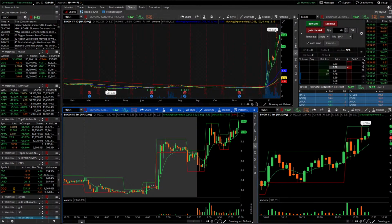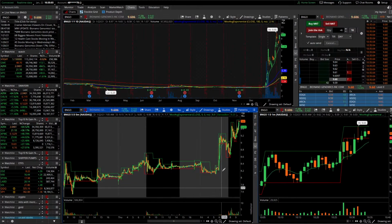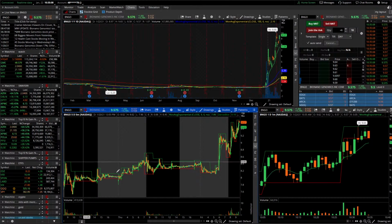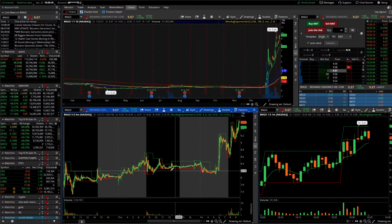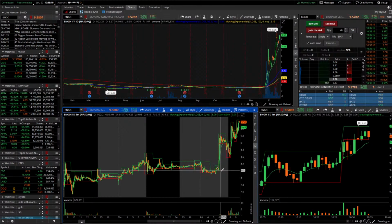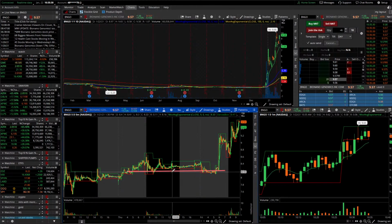Nice, 820 in pre-market. Yeah, that was a pretty good buying area. Looking back at pre-market, a lot of good support straight across right there. There it goes. So yeah, you can see all that support right there. So that was a good entry.